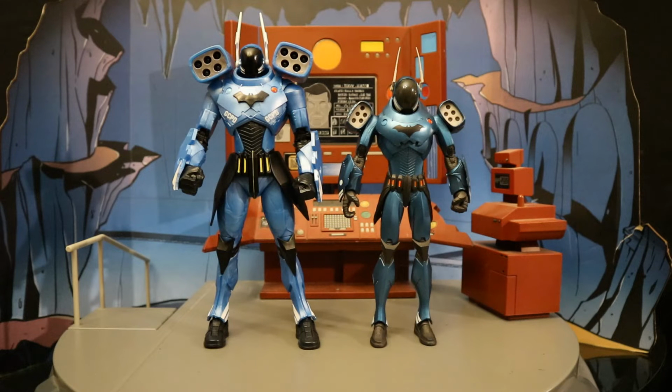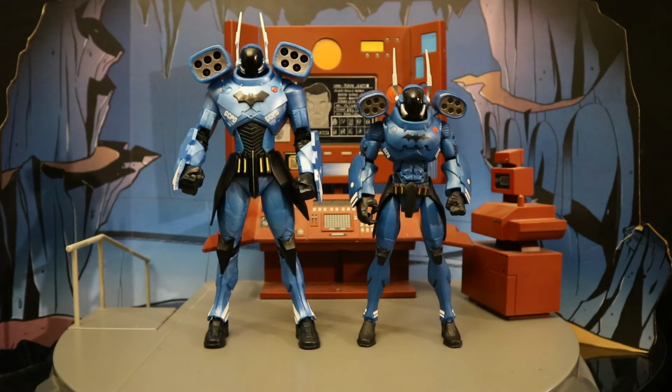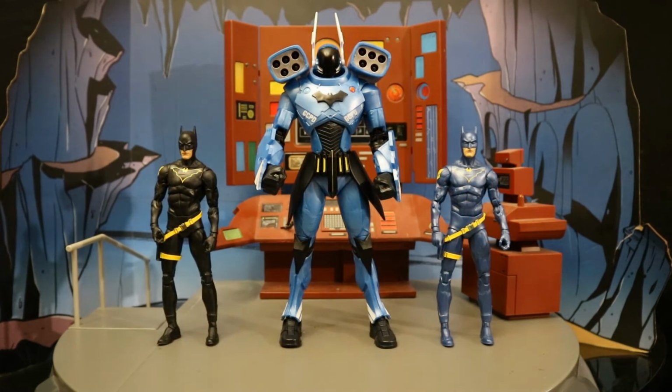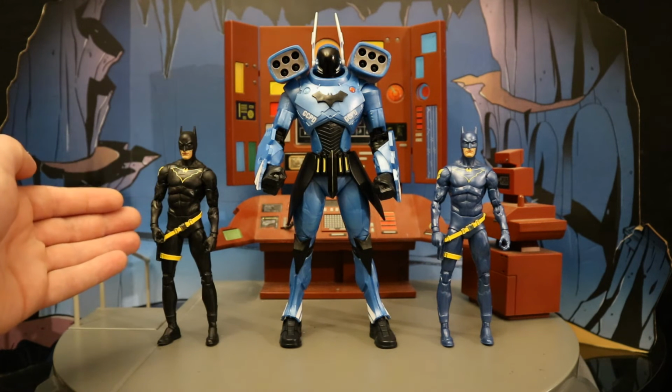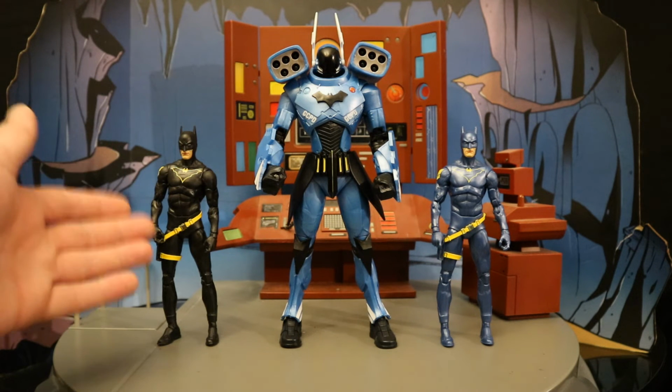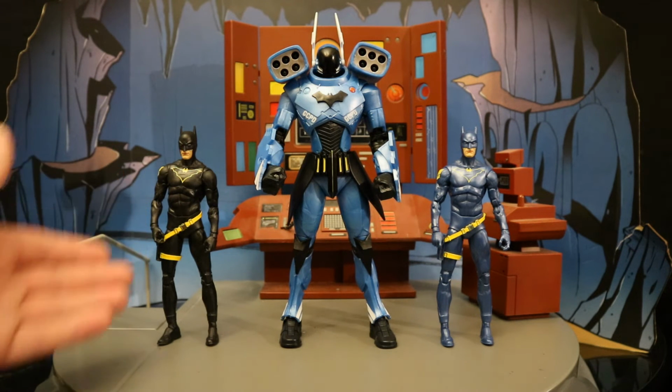Here's the DC Direct version of the Jim Gordon rookie suit. And here he is, next to the Mattel DC Multiverse Build-A-Figure rookie. And here he is, next to both versions of the McFarlane DC Multiverse Jim Gordon as Batman. So Jim Gordon would wear this bat suit like this, and then he would get inside the rookie, dressed just like this. This is the regular version of the bat suit from the comics, all in black.